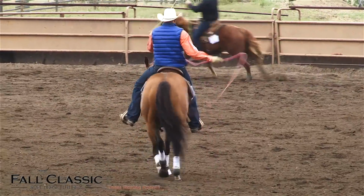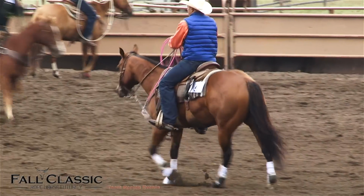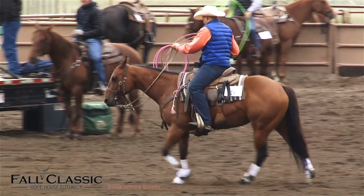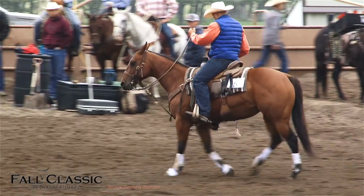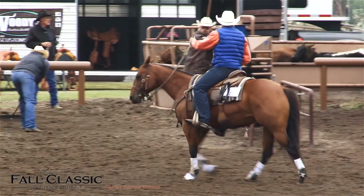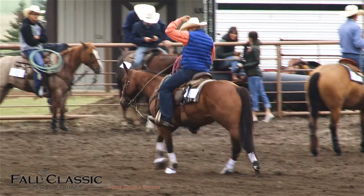All right, judge number one, it's going to be even through the box, break, run and rate, and a minus one on the corner and entry, even on the stop for a score of 79. Judge number two is going to be even in the box, a one on the break, run, and rate, and a minus one on the corner and entry, an even on the stop for a score of 80 for a 159, 159 for entry number five.